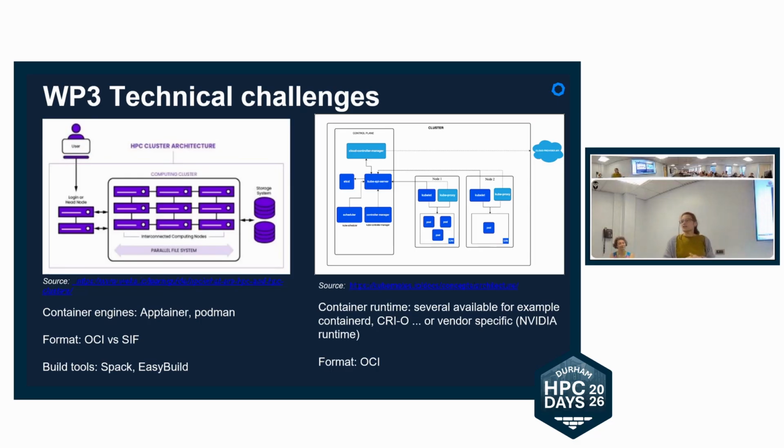And then, as Durham mentioned, we can use Spack and EasyBuild as build tools. I'm not a specialist on this stack, so keep that in mind if you have any questions. I know more about the Kubernetes side.